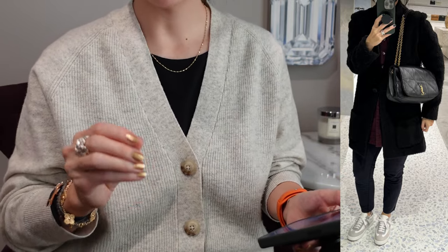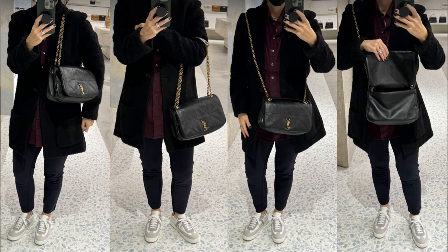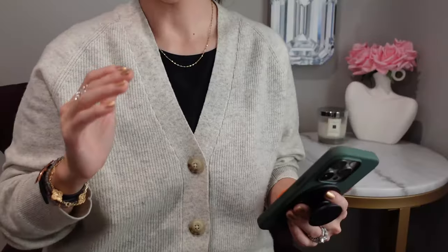But this one, the leather feels so good, so soft. It was the perfect size for my body. It looked good over the shoulder, on the crook of my arm, as a crossbody. And again, I actually do like the fact that there's no closure. I am still thinking about this bag to this day, so maybe there's a first for everything, and I might add a Saint Laurent bag to my collection.